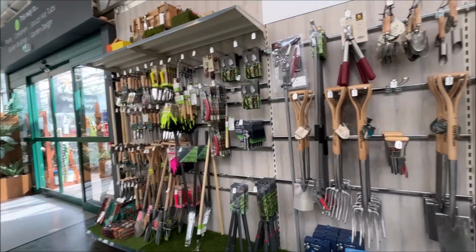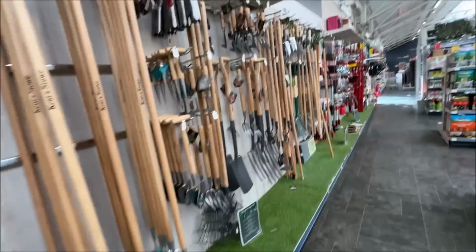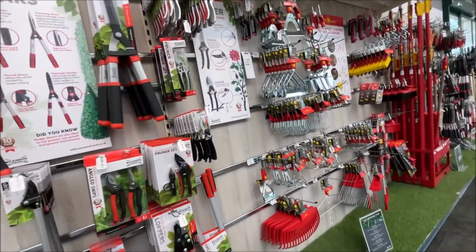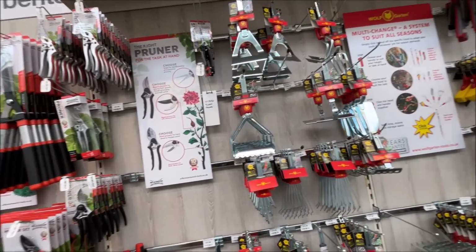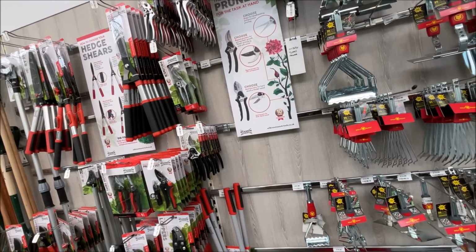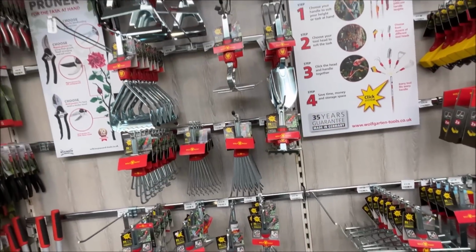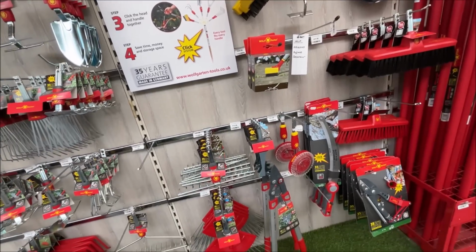Well guys, we're in Bent's. I'm just looking at the tools. These are the tools that I like to look at. I've got them all, most of them anyway. There's one I'm looking for and it's not there. It's typical. It's like the small tiller that I got with a pointy end. And they do one, but clearly you haven't got one here. Well, that kind of sucks.